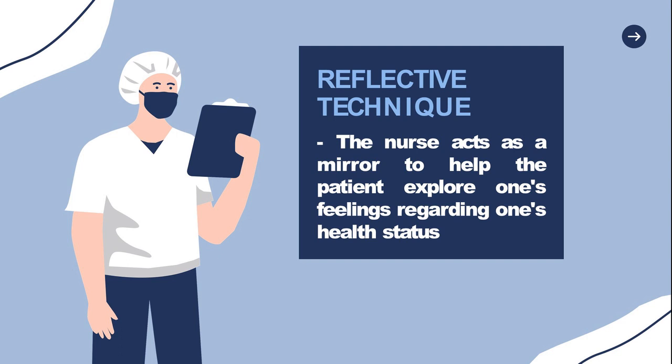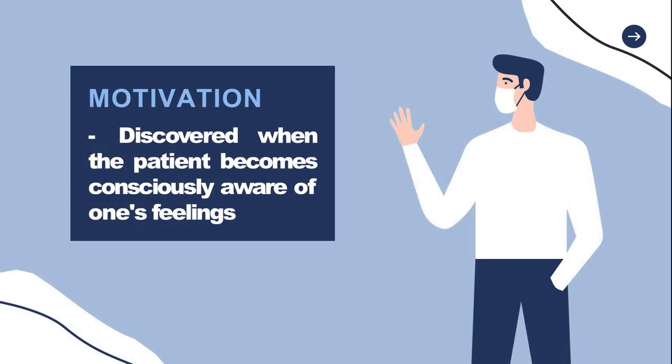In the reflective technique, the nurse acts as a mirror to help the patient explore one's feelings regarding one's health status. It is through this technique that the patient is able to receive guidance and acquire in-depth reflection regarding oneself. The next step is motivation, where it is discovered when the patient becomes consciously aware of one's feelings. The patient is able to identify goals for oneself, which serve as motivation to achieve healing.